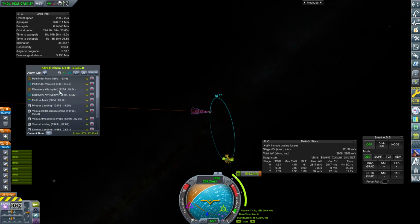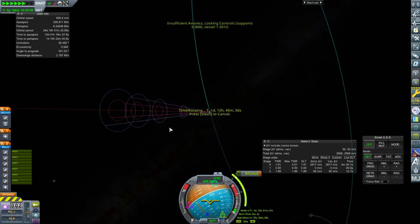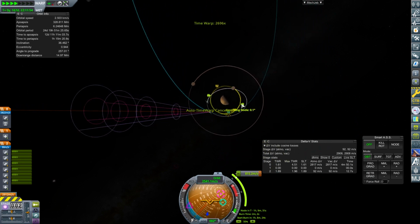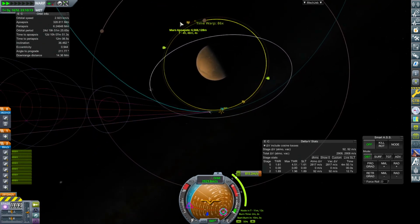So anyway, let's get rid of that off the screen. You can see we've got a few things coming up, primarily the Venus mission in 94 days, but it's not a big thing. Right, so I'm gonna move this forward now to its next maneuver. I'm putting it into that time warp, and this should bring us down, and then we're gonna try and put ourselves into a slightly higher orbit.